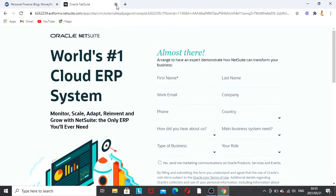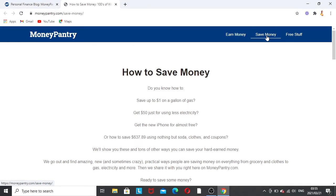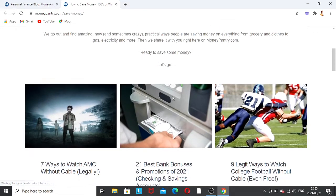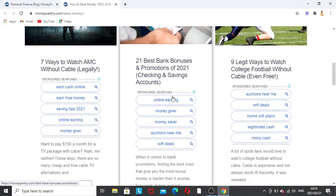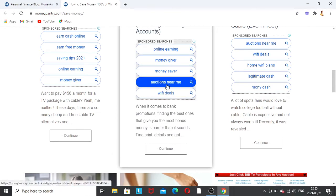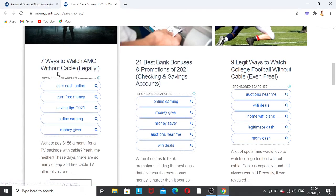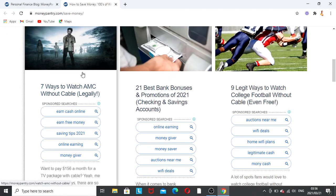I think this is just an ad right now. Okay, I'm sure you can actually see. So you're going to find the stuff and get there and be able to see what you can find out there. So let's go into saving some money. You come on to here and see the stuff that you can save money from. Wi-Fi deals, auction near me, money savers. It's 7 ways to watch AMC without cable legally.